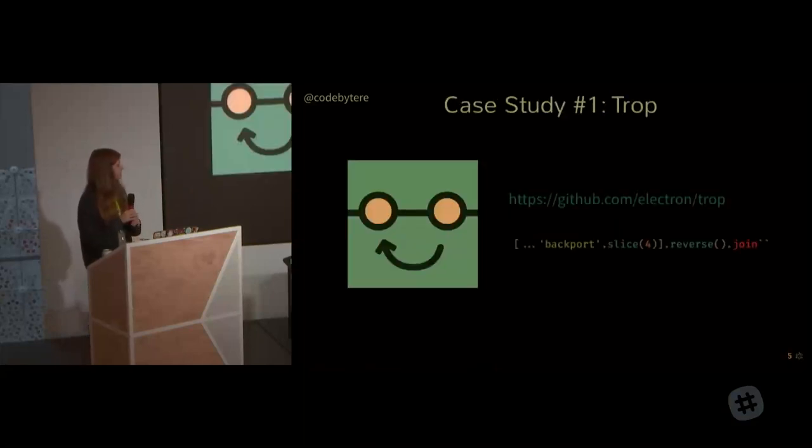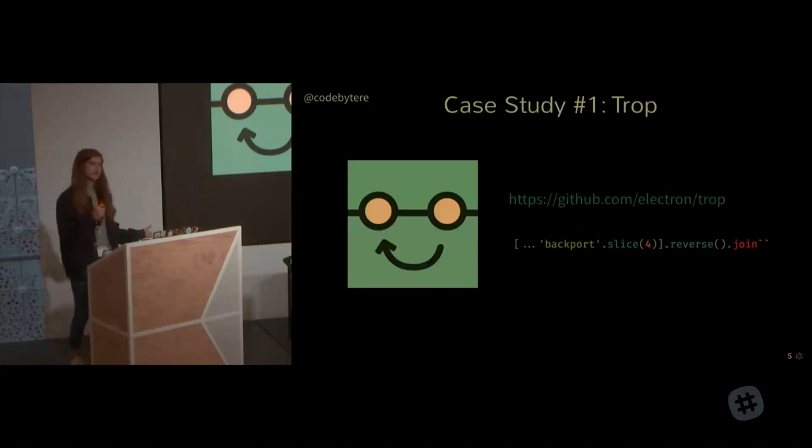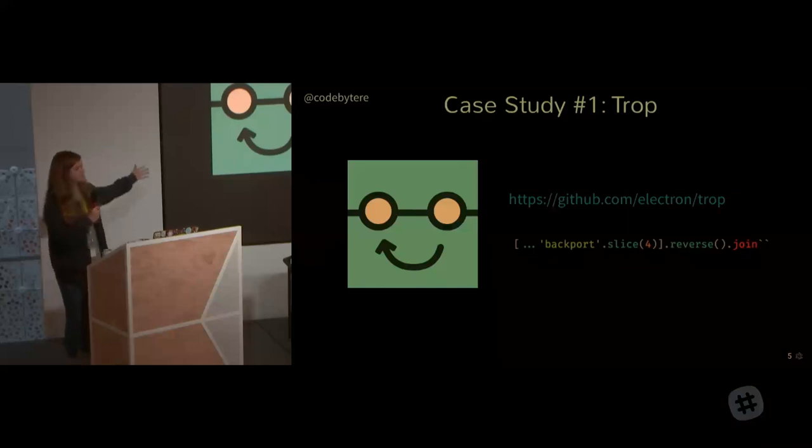So let's look at three specific case studies in the Electron ecosystem of bots we've written ourselves and how they've helped us scale our ecosystem and operations to improve our workflow and a couple of the other things I mentioned before. The first one is a bot we wrote in March called Trop.